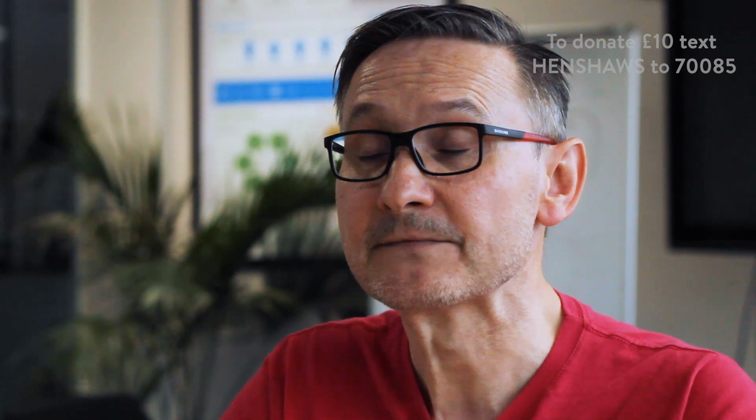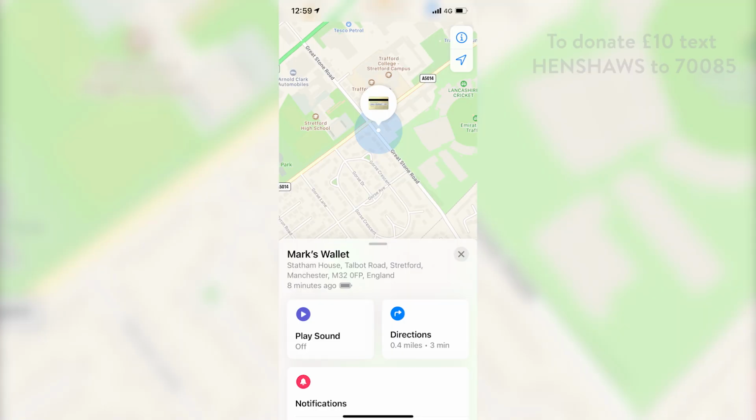The second way it works is using Apple itself. So if your tag has moved from its last known location and you report it lost, essentially what happens is Apple, using Apple phone users, will look for that device unbeknownst to that iPhone user. So if somebody walks past that tag of yours that's in the bushes somewhere, Apple will tell you where it is.